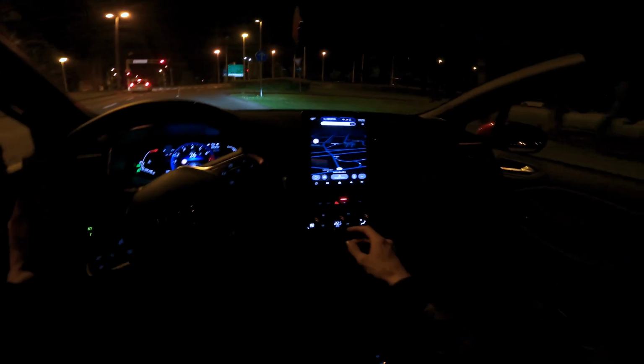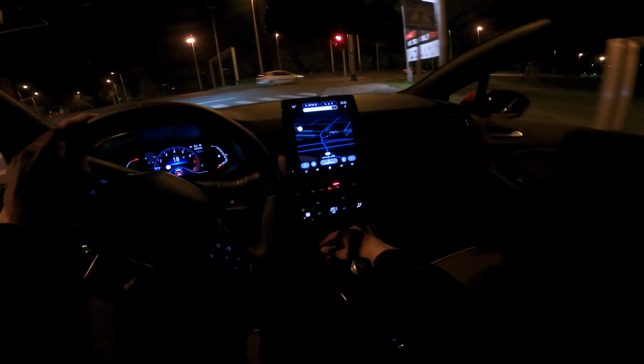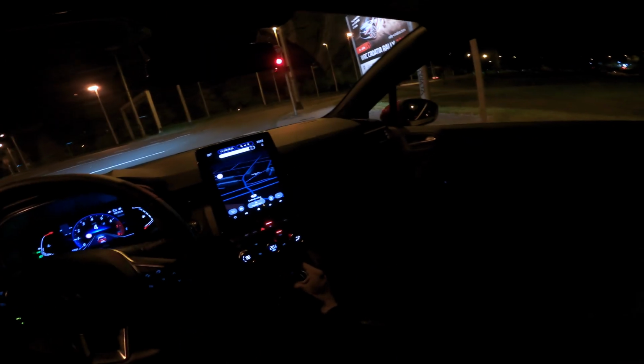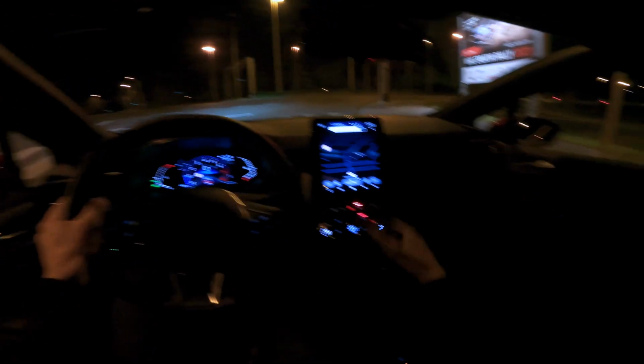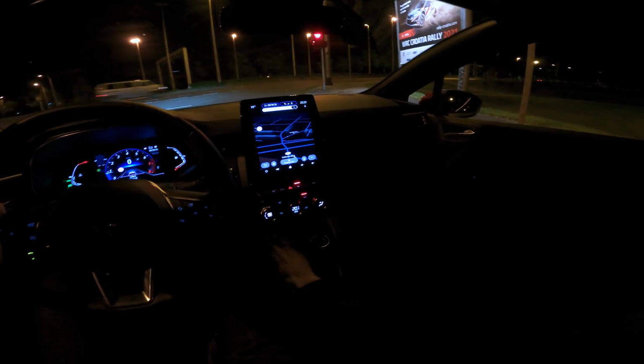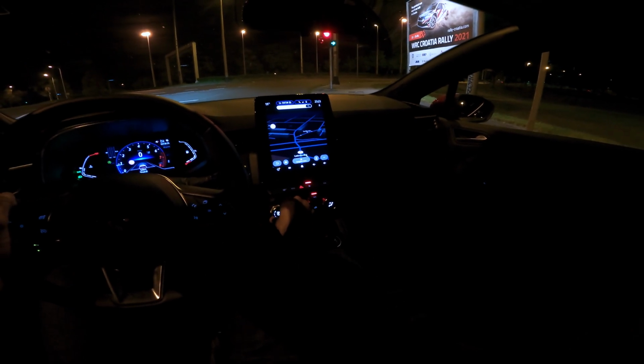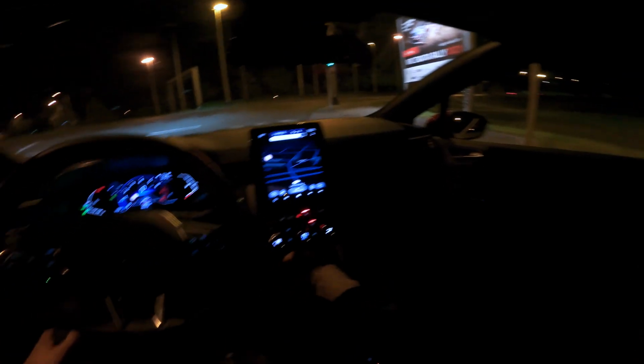So that's one thing that would probably drive me nuts in this car. But the rest is pretty solid, I would say. And the ride is comfortable. The ride is really, I'm just gonna lower this. So the ride is really comfortable, and it's a French car.